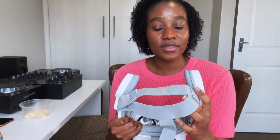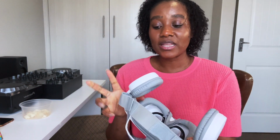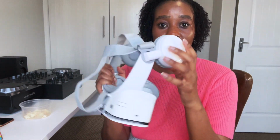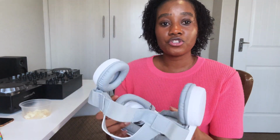The head straps are of really good quality. I really like them, and they fit very nicely around the head, and you can obviously adjust according to your head size. And then also the headphones, you can move them and adjust them accordingly, which is really cool.